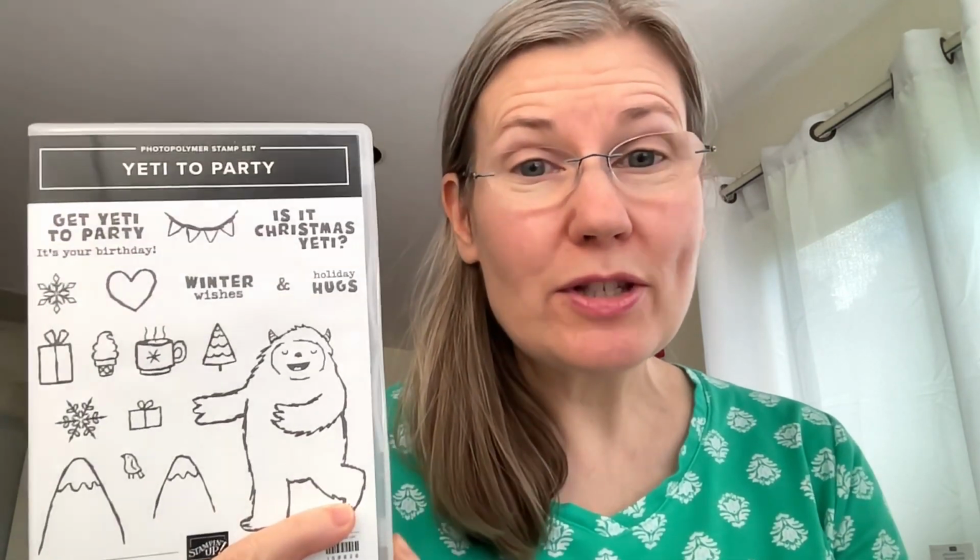Both of the tutorials today and the Friday one are going to be featuring one of the bundles that is in the Perfect Partner Special. That bundle is Yeti to Party. The stamp set was in the holiday catalog, but now we have a die set that matches with it for September only, or while supplies last. If the die set sells out before the end of September, then it is just gone. So if you like the Yeti, which I think is so adorable, make sure to get him sooner rather than later.